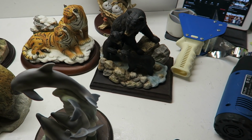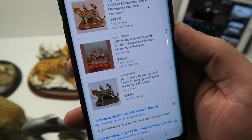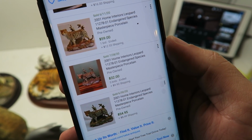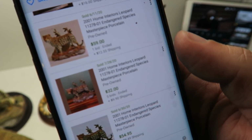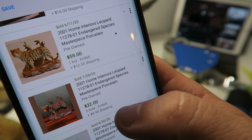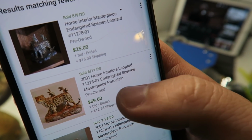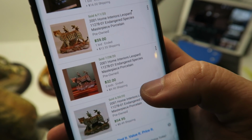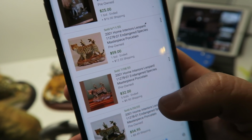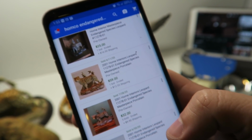But so I did get to looking, and there's none currently listed. Come on, camera. There's none currently listed, which I love whenever I can't find a current listing, and that's the case right now with the leopard here. So the leopard, there's no active listings. These are just sold listings, and as you can see, even that one at auction went for $59 plus shipping. There was just a buy it now, $54.95 plus shipping. So usually what I do in these scenarios, my strategy normally on eBay is to price research stuff and list stuff just underneath whatever it's selling for, just because I want to get it gone for the most part.